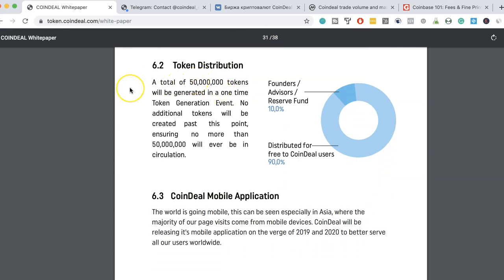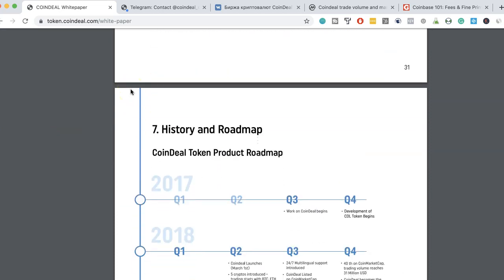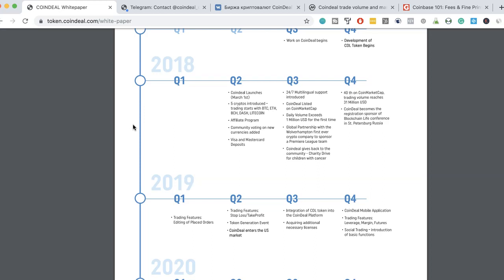I like how they tell you exactly what the distribution will be. 50 million tokens. This is how it's going to be. One-time token generation event, and they won't ever create more. So you know that it's going to be in a limited fashion, right? And then the history is great because you can see and feel confident about the primary risk that you have in the cryptocurrency market compared to normal business, which is a lot of overnight companies coming. And again, this is a problem you face in real business too. But by seeing the history and the breakdown of where they've developed, you can see that they've been making constant progress and what they're focusing on.